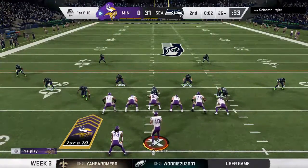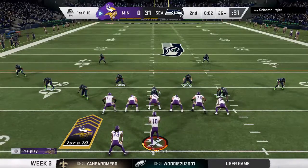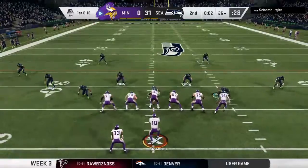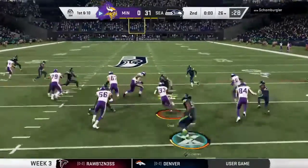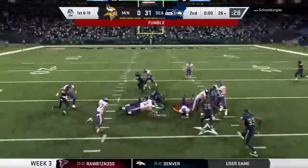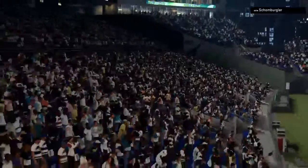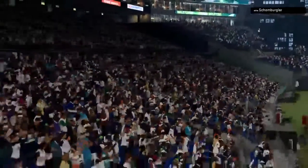Time here for likely one play, then off to the locker room, and they're going to have some adjustments to make. They certainly will, and I think a lot of people are thinking to themselves, all right, take the knee, get out of here. Cook strip, the ball's out, and the Seahawks have picked it up. But they will not be able to capitalize as time has run out here on the first half of play.